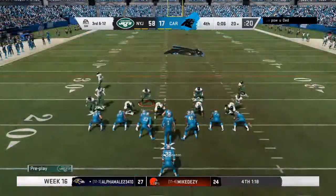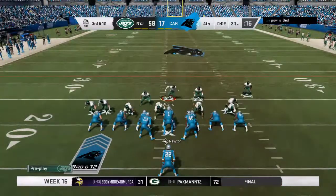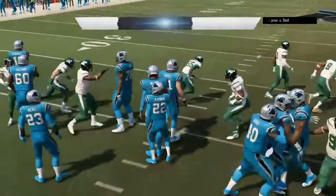So time to start going in the other direction as they come up now 3rd and long. And they'll indeed take a knee.